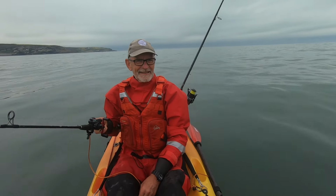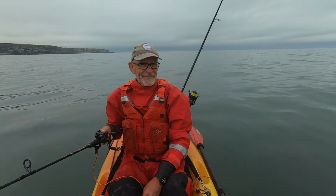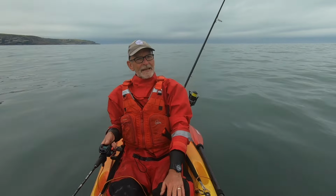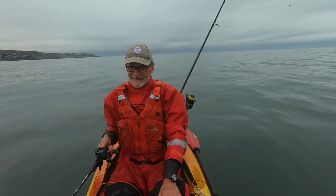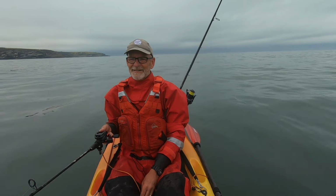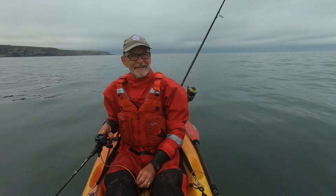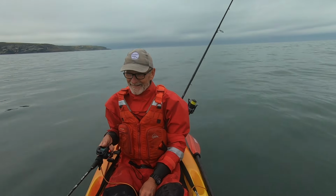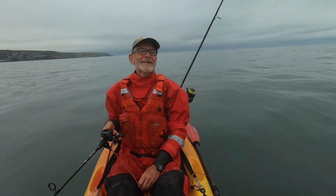So perfect. Oh, in the bottom. Yeah, so just on the bottom there. When I saw the colour of the water this morning, I was thinking this might be quite difficult, but hopefully it's not the curse of the first cast. Hopefully we get some more. But we're off the blank already.